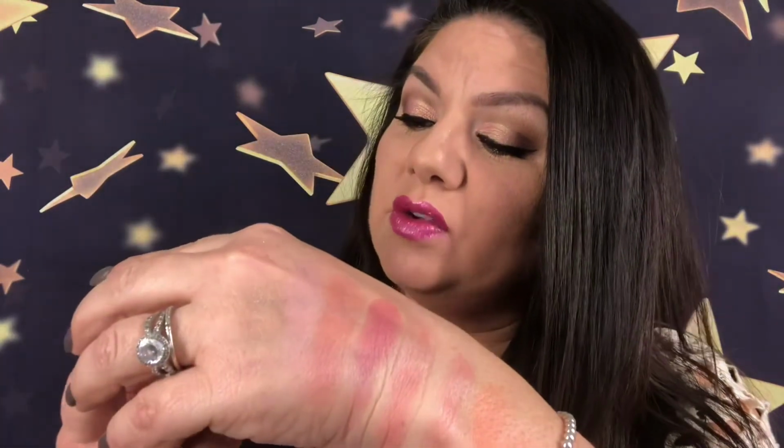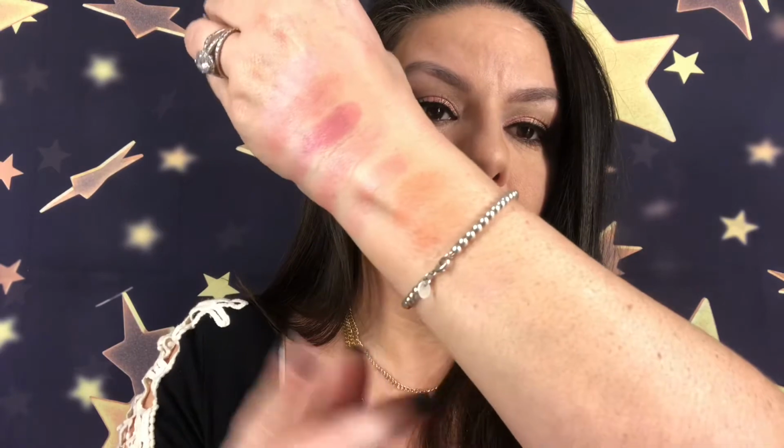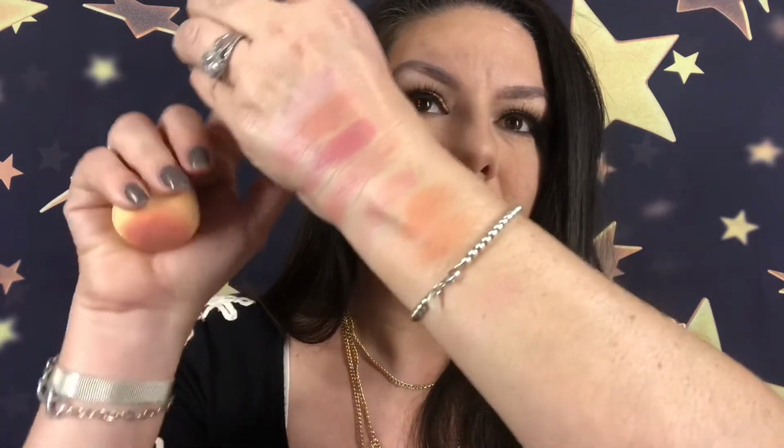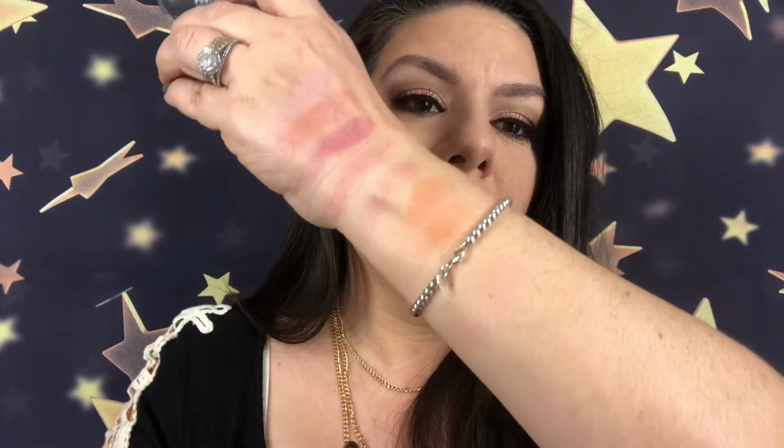And then the last one is a Rosy Petal, number 15. We might actually do that one on the other cheek. It's a very, very light looking pink. That doesn't even look like it's showing up on camera. I can see it on my arm, but just barely. Let's go ahead and try this one because this is more of the colors I'm going for today.